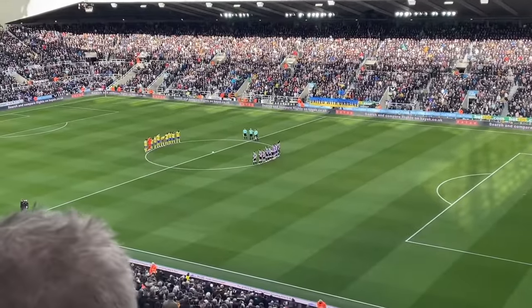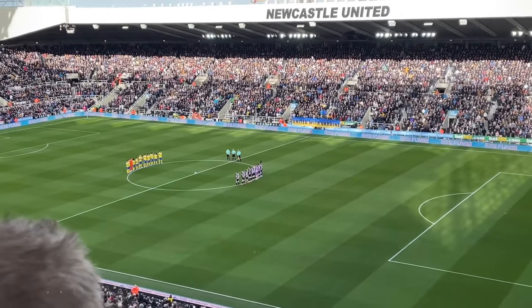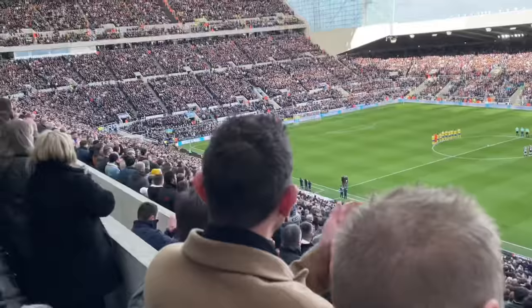Ukraine. We call for peace, and our thoughts are with all those who have been impacted. This would be the end of the referee's whistle.